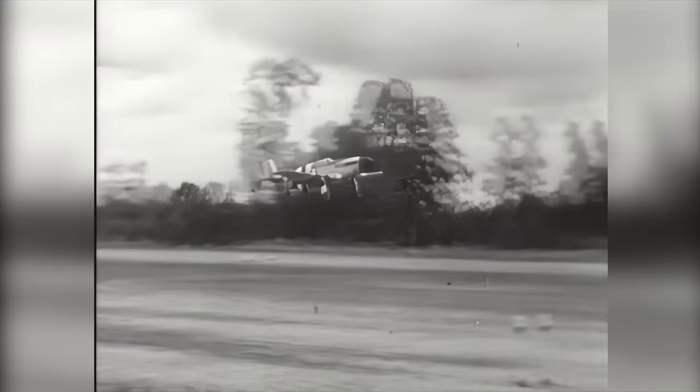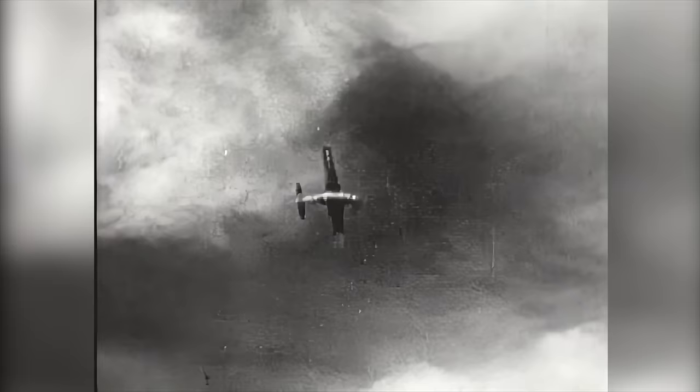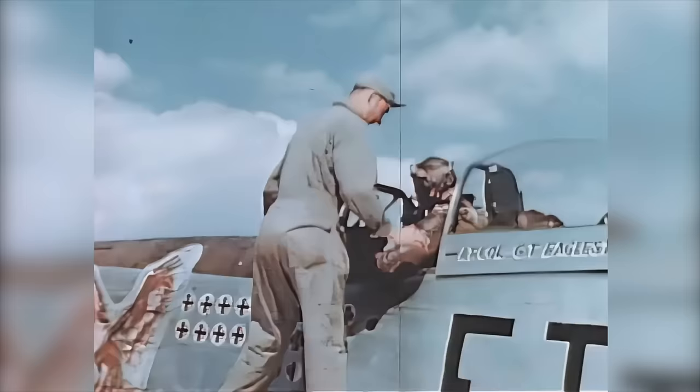In the early summer of 1944, most of the issues with the P-51B had been solved. The B would remain in service at least until the end of 1944, but long before that, a new version of the Mustang had entered service. Dubbed the P-51D, it would soon earn a reputation as the ultimate Mustang variant.